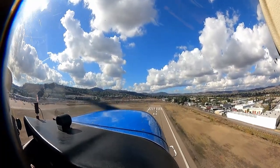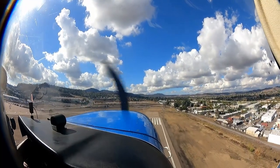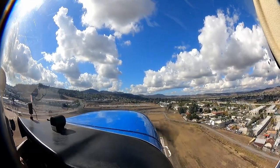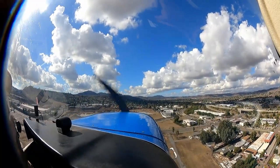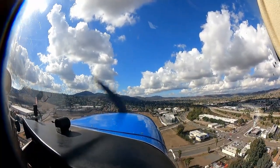Yeah, so when you slip it, you can actually keep your aileron in all the way down. Right, and your rudder, yeah. You don't have to straighten it out if you don't need to. Do whatever it takes just to keep that nose down the center line.